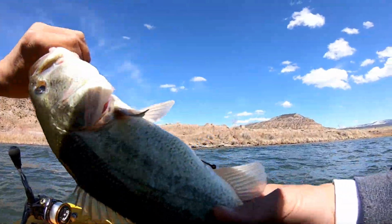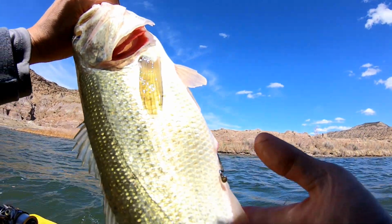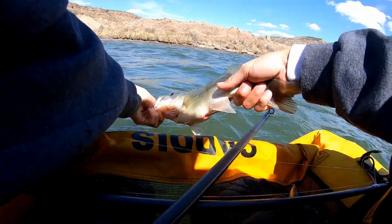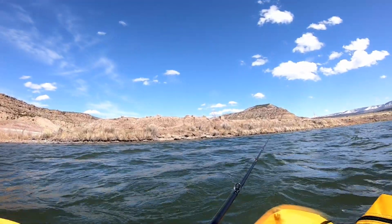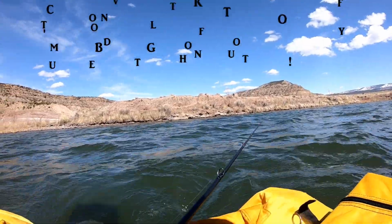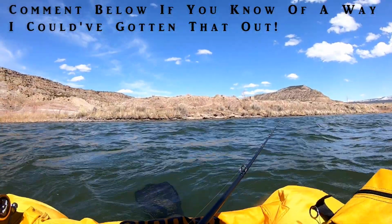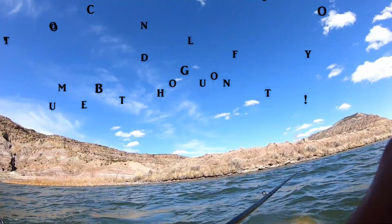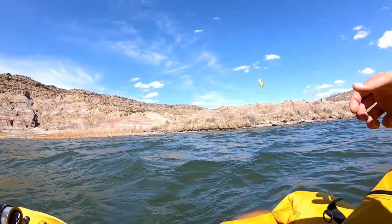I feel bad though, look at this. He's got a hook. I don't want to tear that out. That's still going in there quite a bit. Oh, it's too bad. Well, let's get him back in. There he goes. That guy had a hook coming out of his butt. He swallowed a hook and it went through his whole digestive system. Most of it came out, but the hook part stuck in his anus. It sucks. I can't, that thing's hooked. I just let him go.